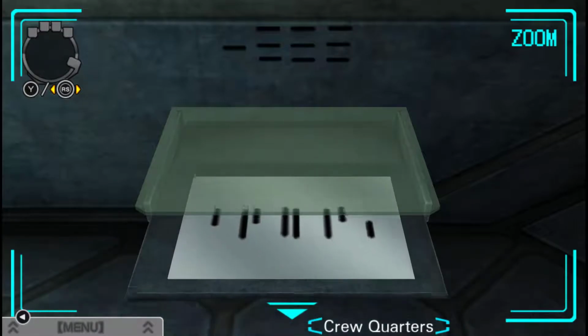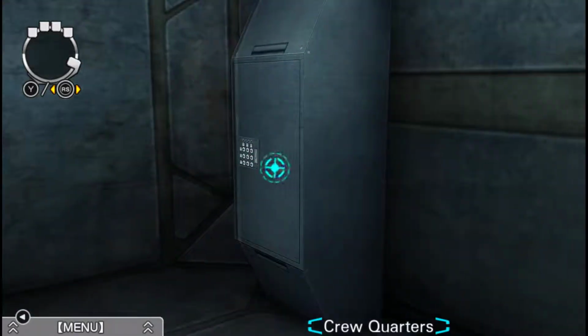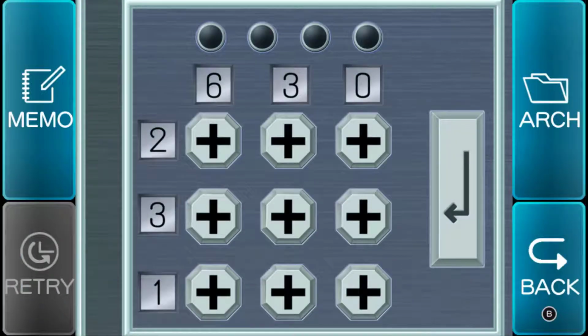Try this. 4985. Okay. Much better. Clearly, 4985 is not going to work here directly. 4985, that's room 2, I believe. Can I even... just add things together? I can't use multiplication. If I multiply the horizontal by the vertical, I can't get 4, but we could do addition. Let's try that.